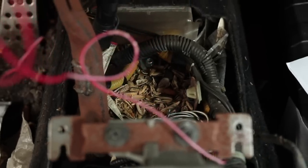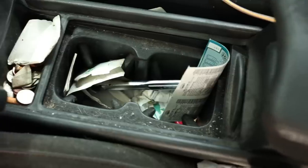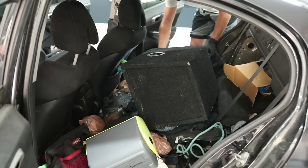This is what it looks like before. It's a crap show. This thing's been sitting since 2019, and there's a whole story of why all this stuff is in this vehicle. But I'm gonna show you guys all the tips and tricks I use so that way you can use them to transform your own vehicle and make it look like new again.